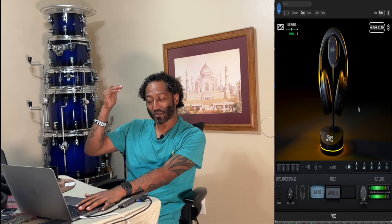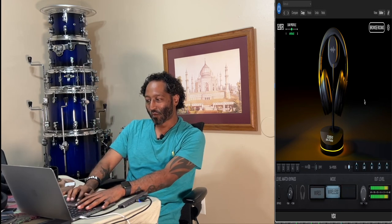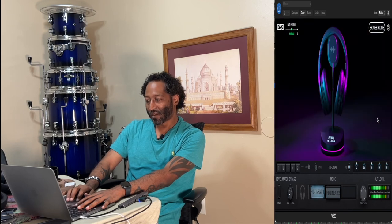Definitely a boost on some of the high ends. These are wired, wireless, the HD linear, definitely brings some of the high end down, it's a little muffled, HD linear 2.